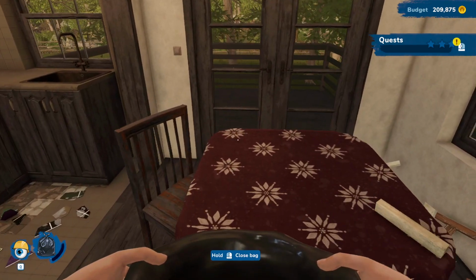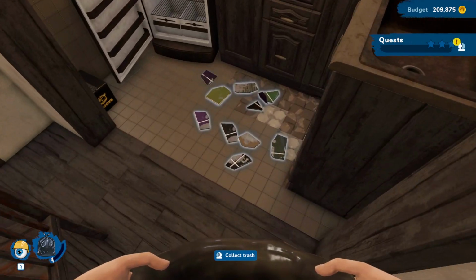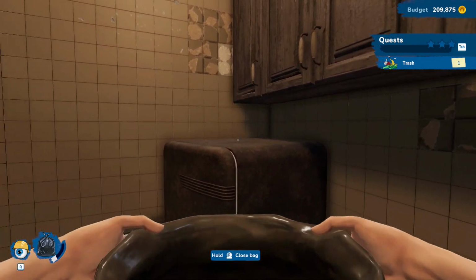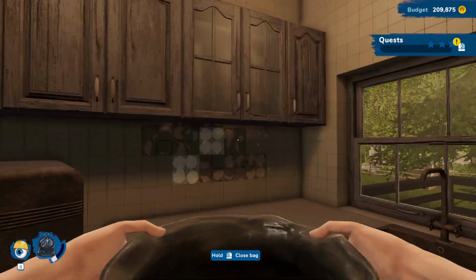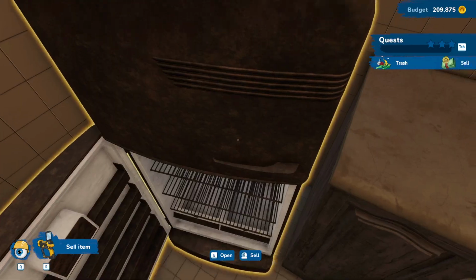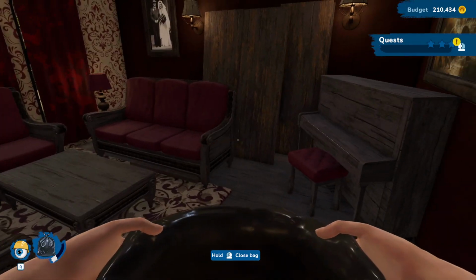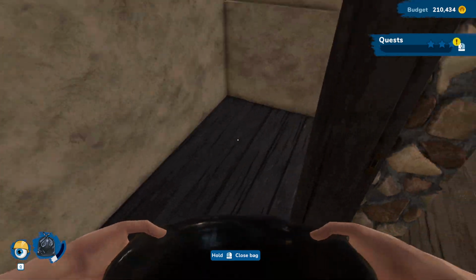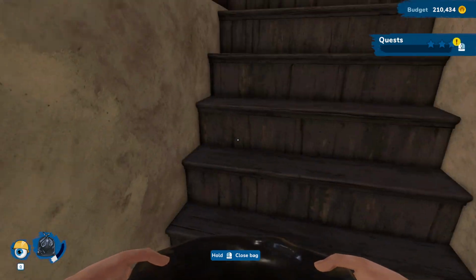Okay. Is there any trash in here? We've got trash in here. Apparently this counts as a different room, which is fine. It says there's one more trash. I'm not seeing it. Maybe if we sell the fridge. There it is. Alrighty, so that looks okay. We're getting all the trash out. Weird closet. Okay, let's head upstairs.